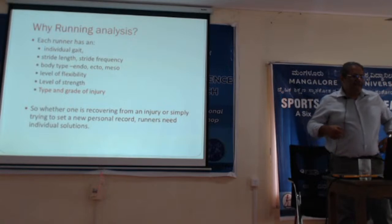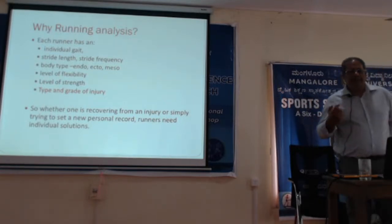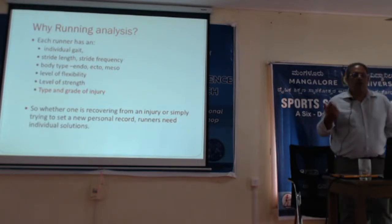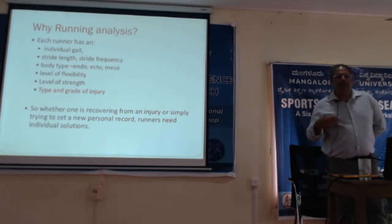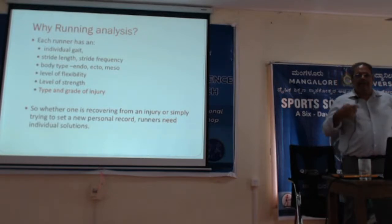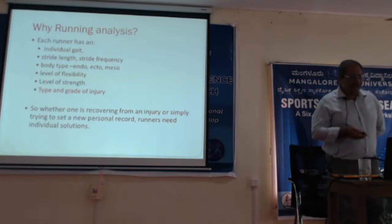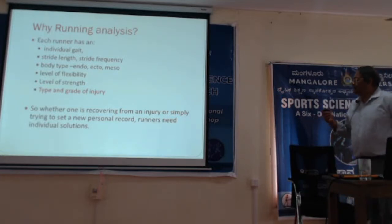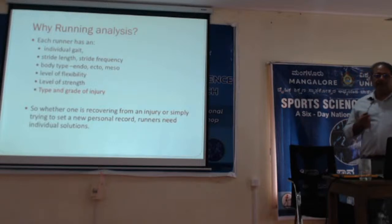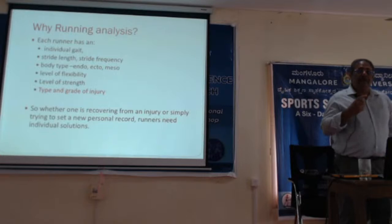Each runner has an individual gait, stride length and stride frequency, and body type: endomorph, ectomorph, mesomorph. Long-distance runners have more of the ectomorph type, and sprinters have more of the mesomorph type. Then there is level of flexibility and level of strength. And if you are doing a rehab, then the type of injury and grade of injury. So whether one is recovering from an injury or simply trying to set a new national record, runners have to have individual solutions.